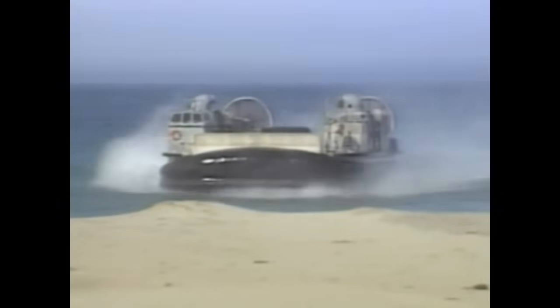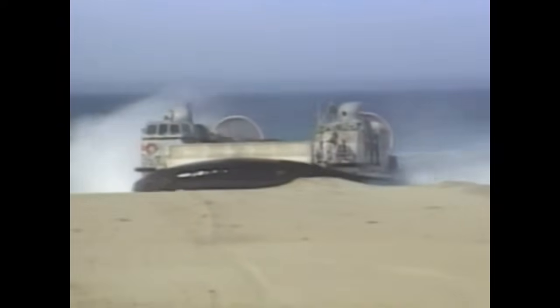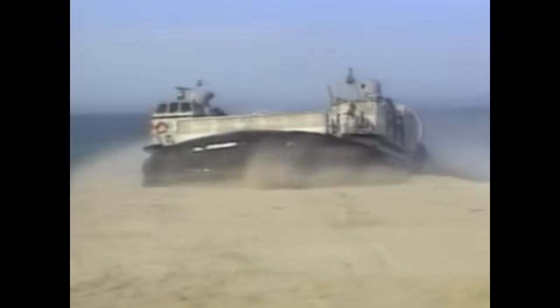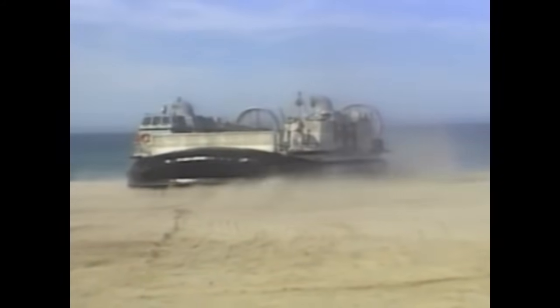The LCAC, like all hovercraft, rides on a cushion of air. The air is supplied to the cushion by 4 centrifugal fans driven by the craft's gas turbine engines. The air is enclosed by a flexible skirt system. No portion of the LCAC hull structure penetrates the water surface. The entire hull rides approximately 4 feet above the surface.